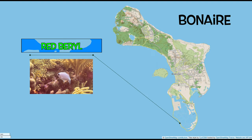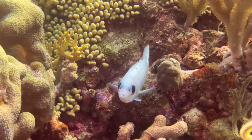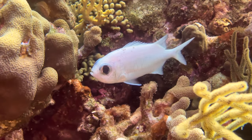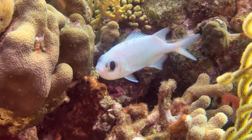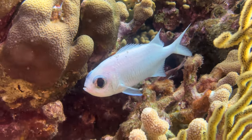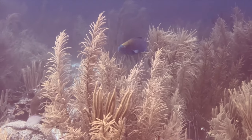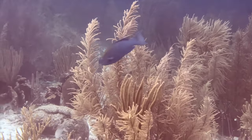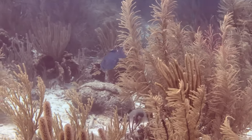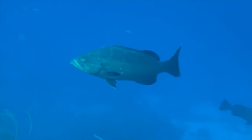At Red Beryl, we caught sight of what appeared to be an albino black bar soldier fish. We're not sure if that's an official thing, or if this one was an anomaly, but it was a bit like seeing a ghost. This blue parrotfish, in its initial stage, swam close by, but then it saw our lights and quickly turned around. A couple of yellowmouth groupers also kept their distance, but one was nice enough to swim a little closer for a better shot.